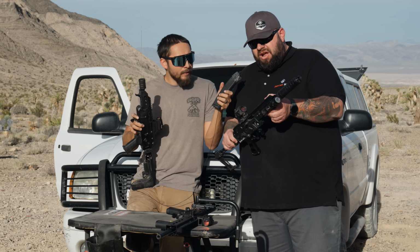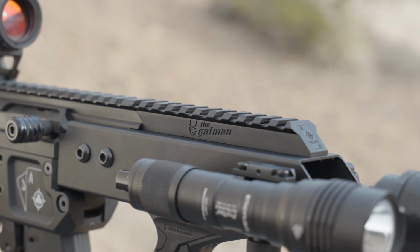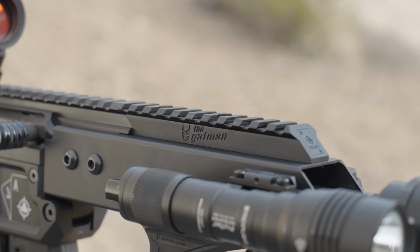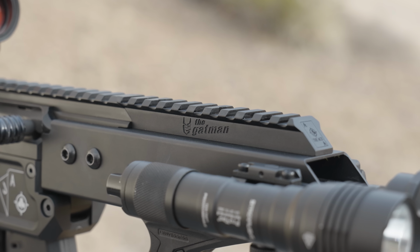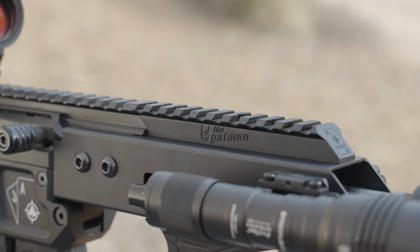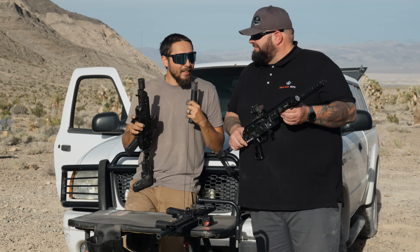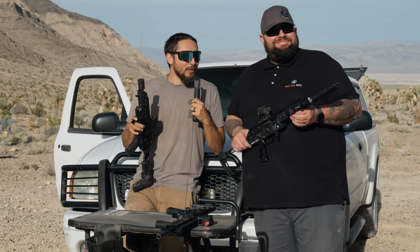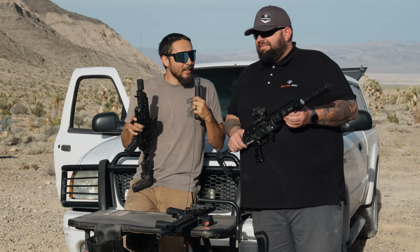Yes, correct. We added on to this so you could put more accessories on, but also be able to remove it. So that makes it look a lot more aesthetically pleasing there. And it's cool if I can get a little bit of history on this rail. So when you came out, I was like, hey, you guys got to do something about the aesthetics of this thing. Can you add a rail on top? And that's the first thing you guys did when you went back.